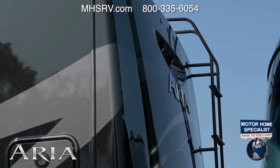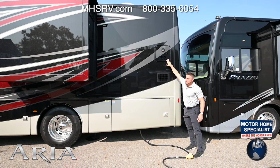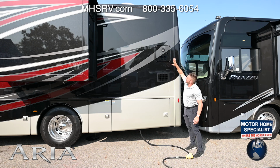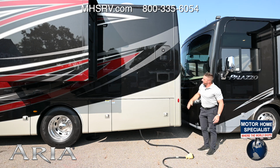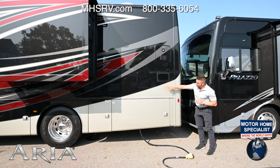Then step into the side of the motorhome. This is your tankless hot water heater. So that control I showed you inside of the master bathroom, that's the tankless hot water, where the tankless hot water heater is mounted here on the outside. Air intake for the engine.